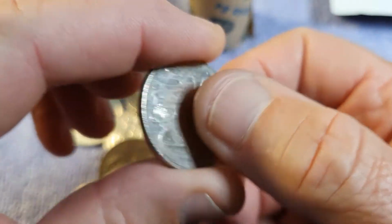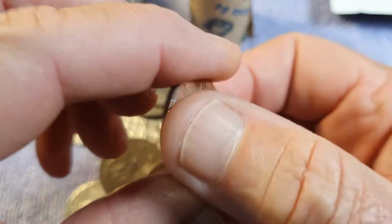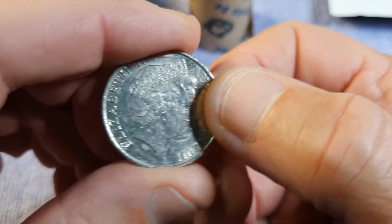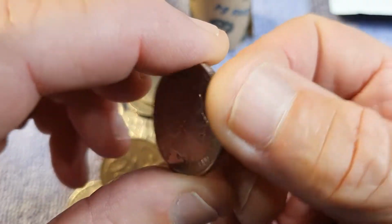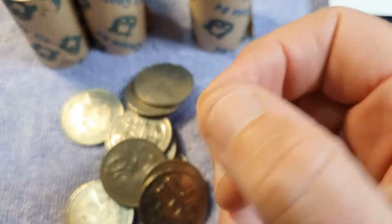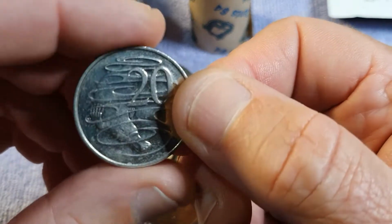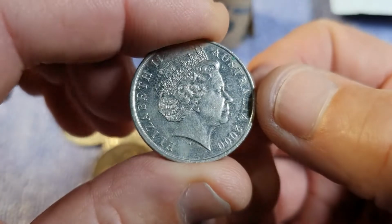Okay, and what are we looking for? We're looking for the 66 wavy, of course. And we're also looking for the low mintage coins of 69, 71, 85 and 88. Any of the commemorative coins, of course.